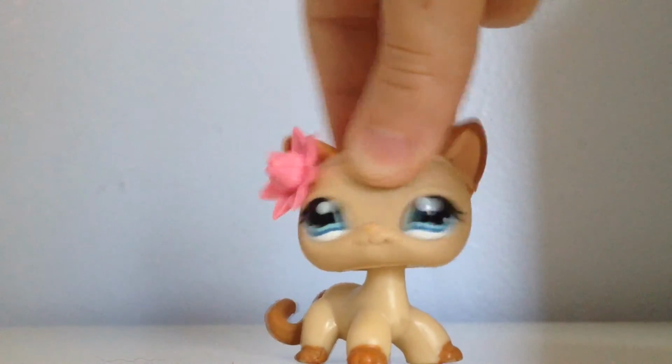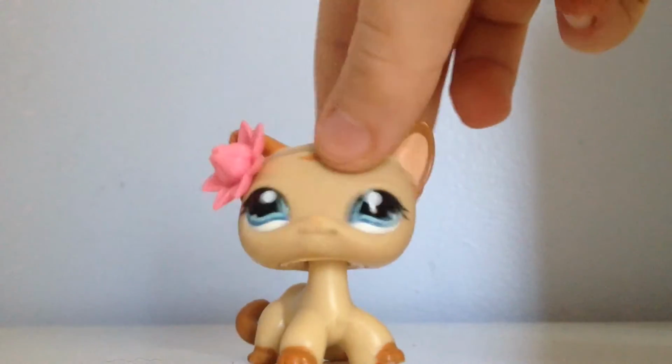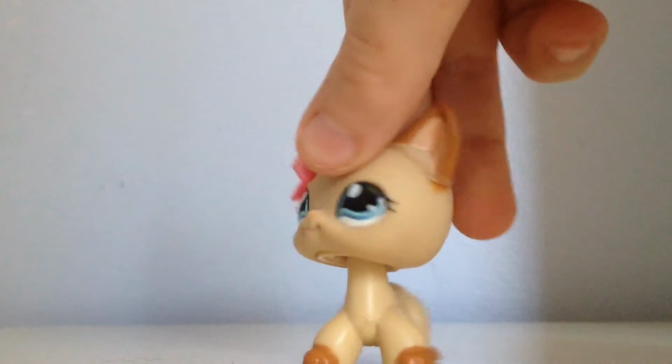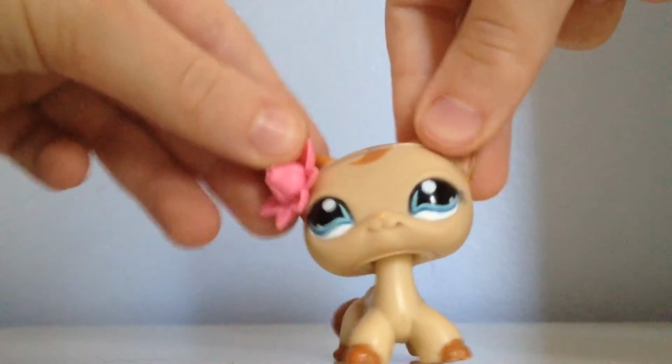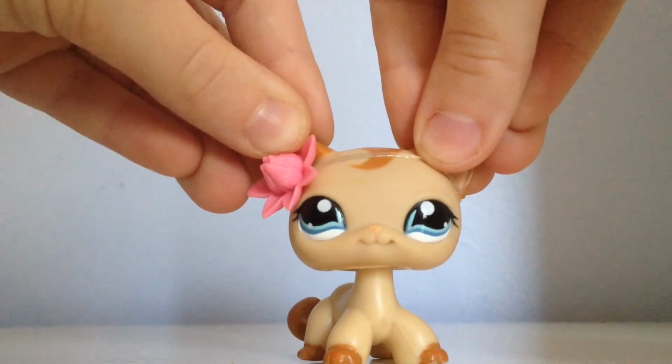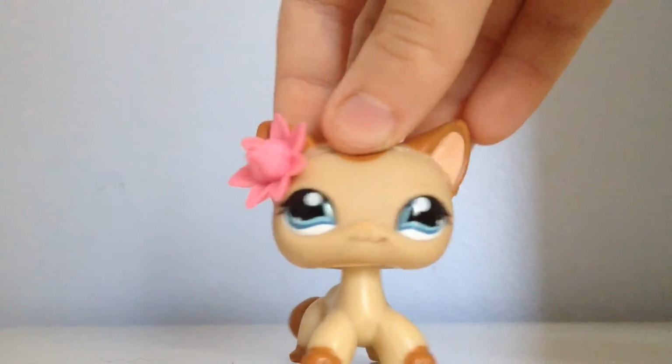Oh, I forgot. Sorry about my nails, they look really bad. I'm gonna paint them today, probably. I mean, I have really small nails, as you can see. And no, I don't hold my camera, I have it on a stand. I just, in case you were wondering.